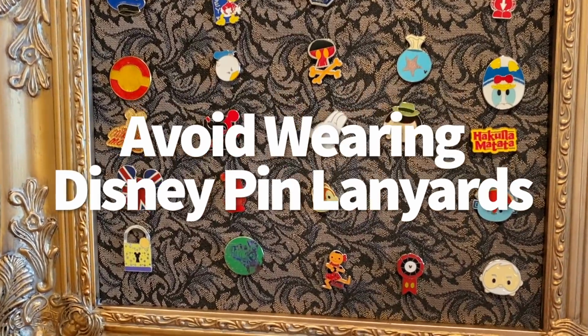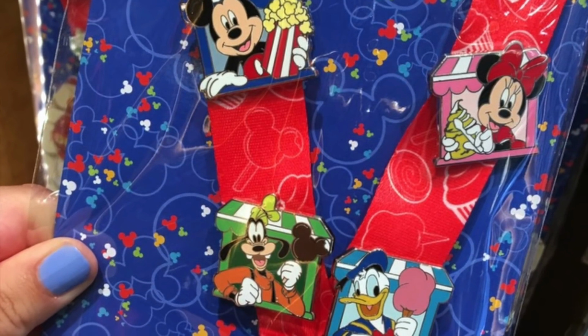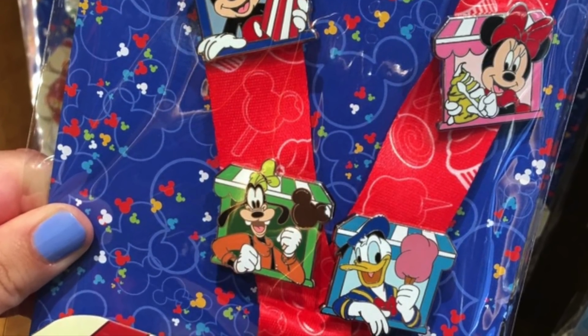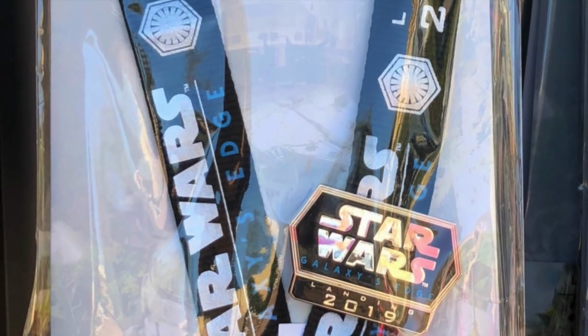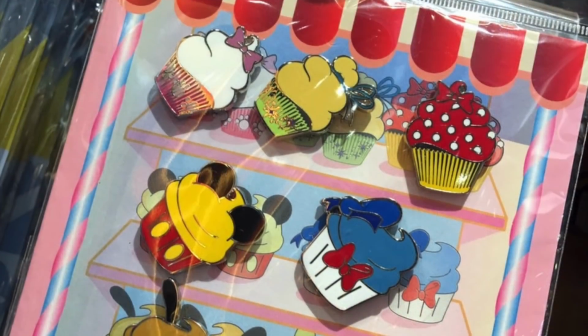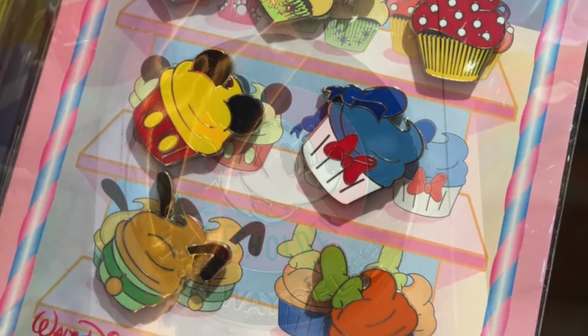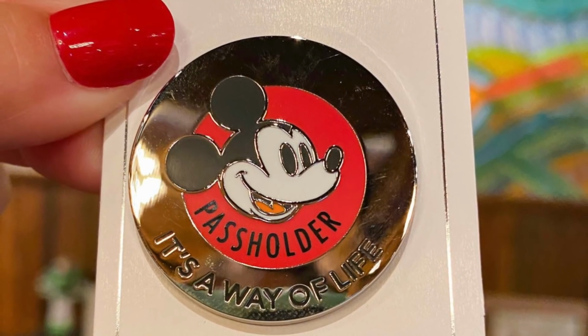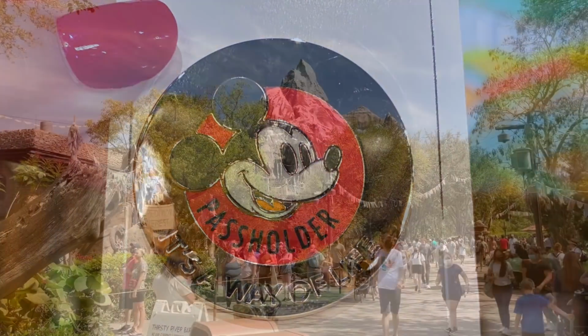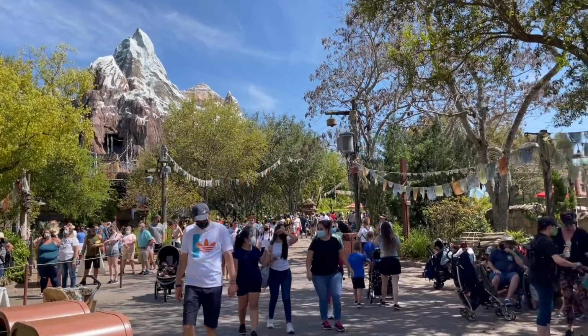Now hear me out. Many collectors wear lanyards to keep all their traders in place around their necks, but this might not be the best way to do it. Pin lanyards are hectic, especially if you're just relying on Disney's standard Mickey-shaped pin backs to hold your pins in place. These backs might be cute and Mickey-shaped, but they are not super sturdy and they fall off all the time. If your pins are clanking against each other while you're walking, and they will if you're wearing them on a lanyard, then they are very liable to fall off.